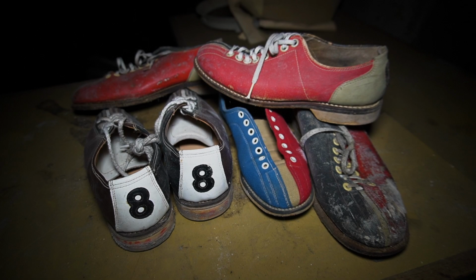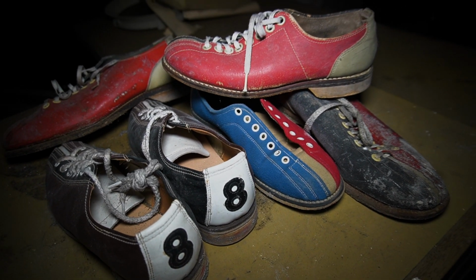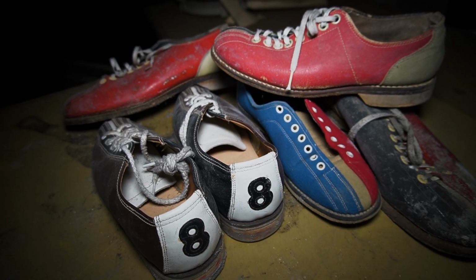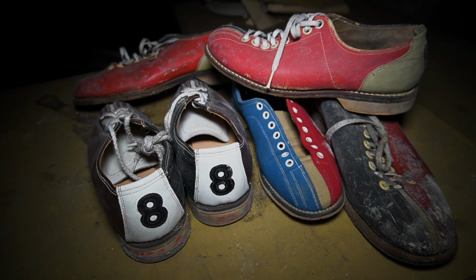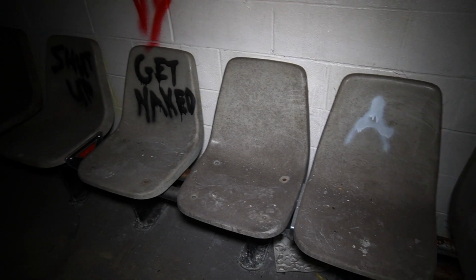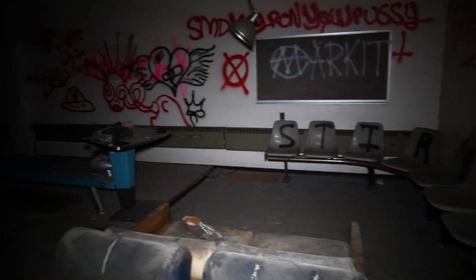So here's a little hint as to where we are right now. We got these bowling shoes. Pretty cool to see these left, and just to imagine the patients wearing them and playing here. It's so strange, and I feel so far removed from it all, but super cool to find these. And these are all the seating areas for the patients, I guess, waiting for their turn to play.